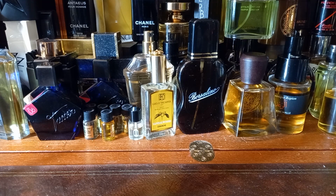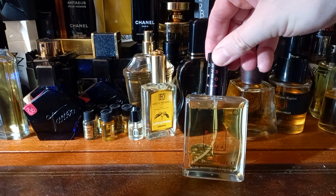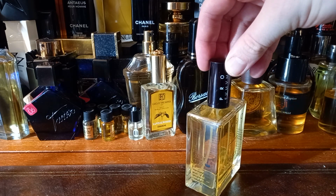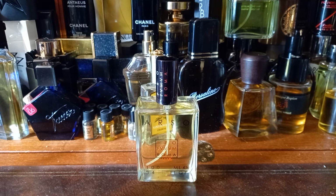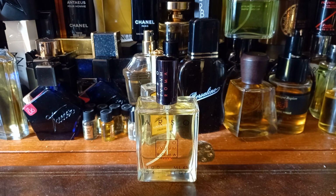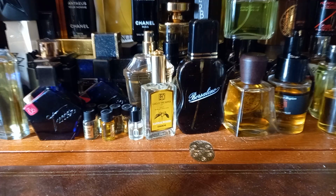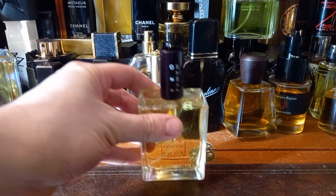On Tuesday, I went for something completely different. I wore Arso by Profumum Aroma. I don't know if you can see the stuff there. Arso. This is very similar to Fil en Aiguille by Serge Lutens. It is pine, resin, smoke, amber, incense, that sort of jazz. Smells very much like a pine tree on fire. It's lovely. It's really lovely.